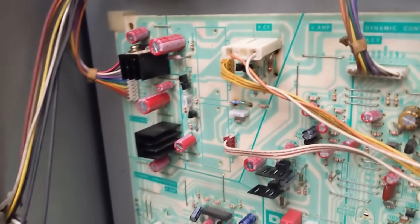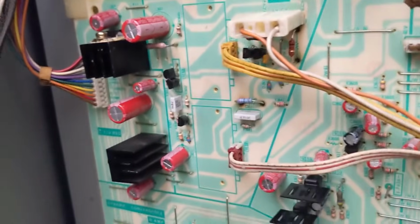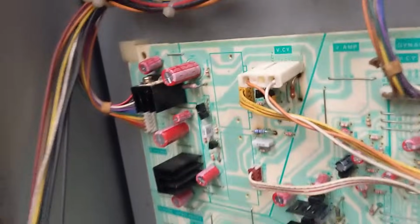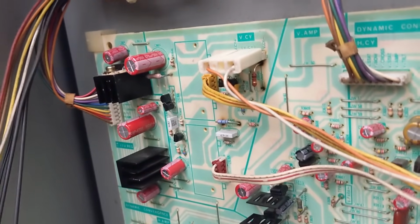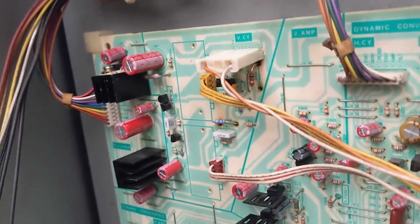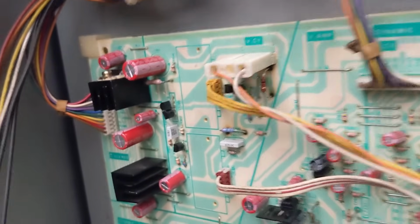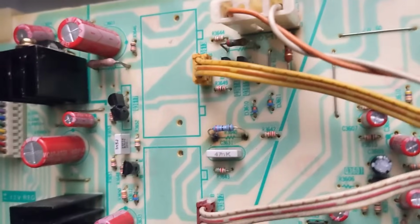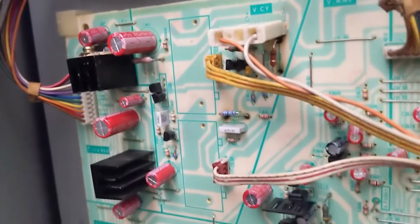And the dynamic convergence went out. We confirmed it was this, and we replaced the power transistors because they were out of spec, and it actually got worse. So we replaced broken parts and then some other parts, and then things got really bad, like parts burned out. You can see some charring from that resistor that went out, and a few other resistors went out.